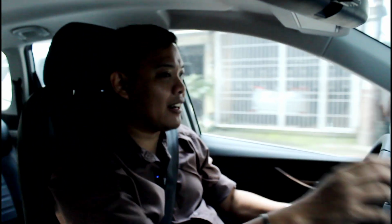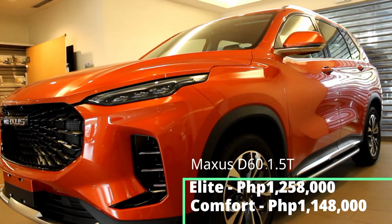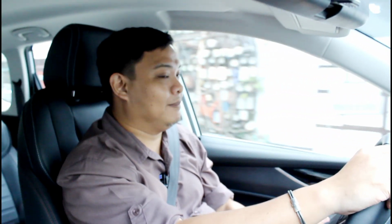So in sum, I can honestly say that the D60 ticks all the boxes. And there may be more and more entries at this price point and in this segment, but this is still an extremely compelling choice, considering the power output, the comfort, the performance, the driving dynamics, plus the fact that you get third row seats. So that's pretty hard to beat.